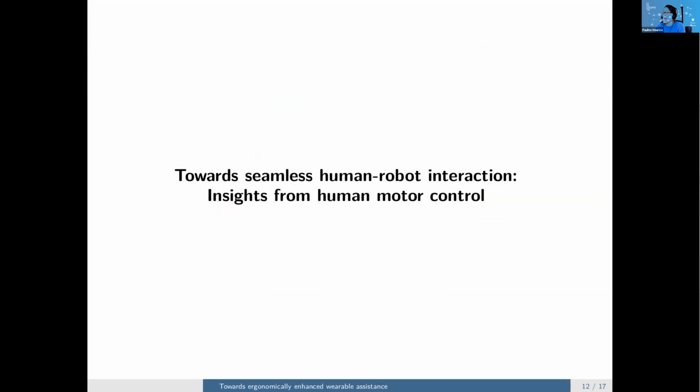So overall, these passive systems have good potential for postural support, especially for occupational applications. But of course, they also have strong limitations. If you want to carry some heavy loads, you can't. If you want to adapt the assistance to the context, you need some active system or at least some adaptive system, which brings the question of how you control such a system in a way that is intuitive and comfortable for the human to use.